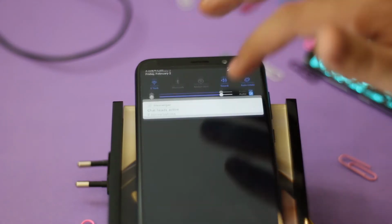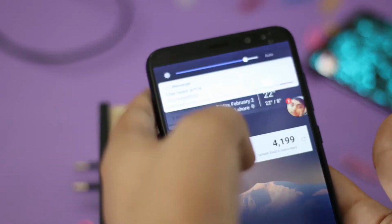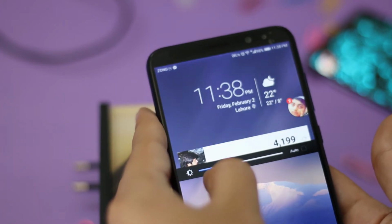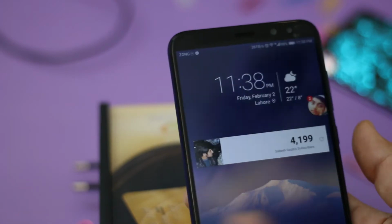So starting off with the first tip, don't turn on auto brightness on your phone because your smartphone's light sensor is going to consume more battery. In order to do that, I would recommend you keep the brightness lower than 40% unless you have a phone which doesn't have a bright display.